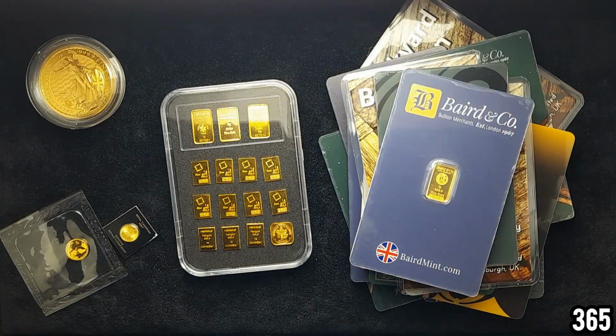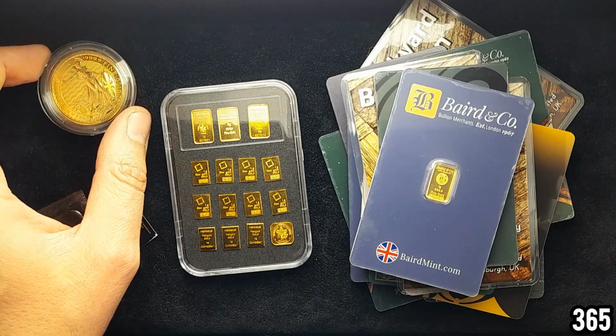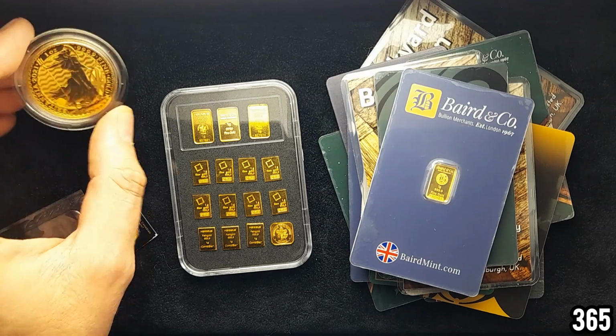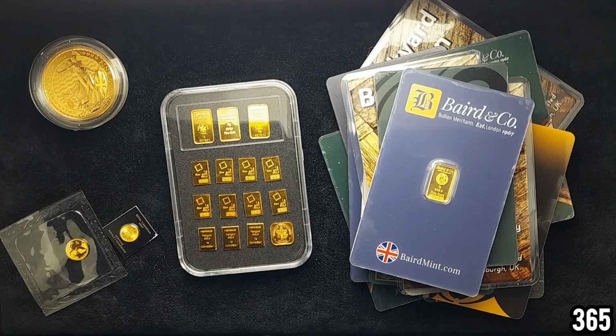Now, the next thing I want to talk about is sellability. When you come to sell your gold in the future, if you just have a 1 ounce gold coin, you've only got to find one buyer, you've only got to pay postage once, you've only got to package it up once, and once you've sold it, you have sold your whole entire holding of gold.